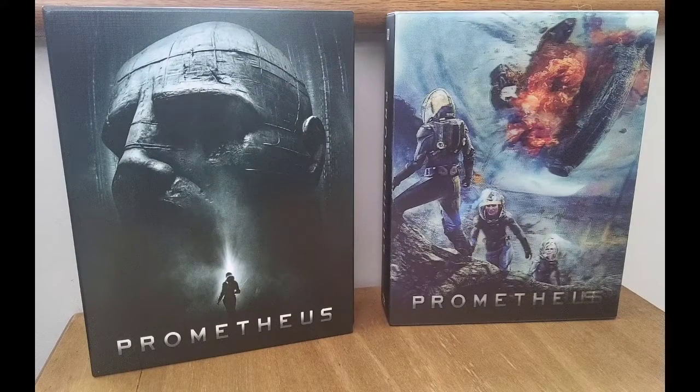To prepare for his role as the android David, Michael Fassbender watched Blade Runner, The Man Who Fell to Earth, for David Bowie's androgynous performance, The Servant, and Lawrence of Arabia. Fassbender also studied Olympic diver Greg Louganis, drawing inspiration for David's walk from Louganis's physicality.